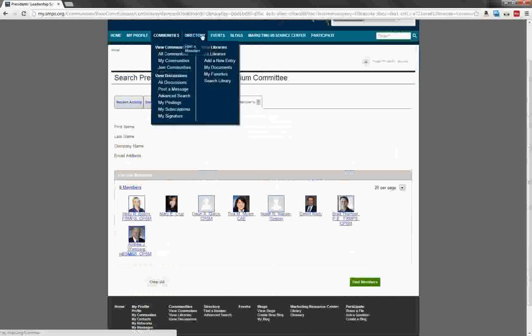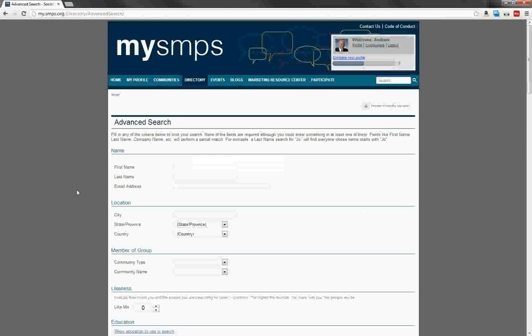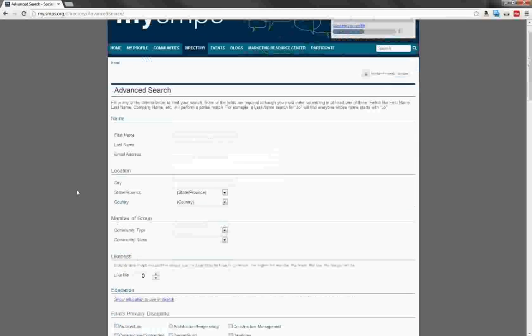The other thing I wanted to get into was the directory, and I know this is a feature that a lot of people use. Obviously, you have the very traditional first name, last name, but there's a lot more detailed searchable criteria now. Whenever you renew or whenever you join, SMPS asks for a lot of demographic detail, and all that's part of your record on the main SMPS webpage. And all of that is now part of MySMPS as well. So it's all searchable right here.